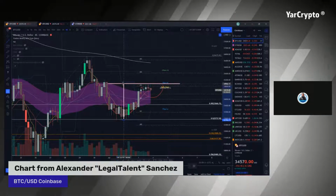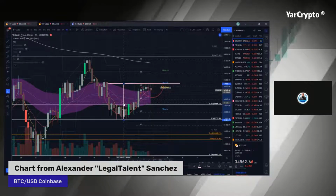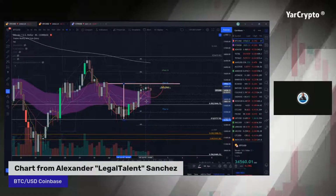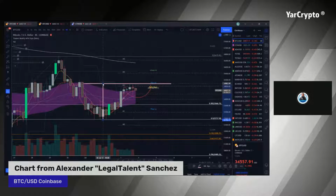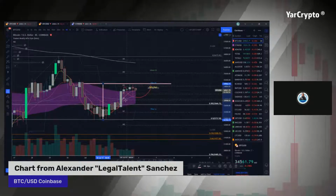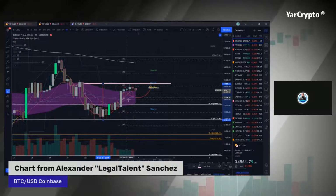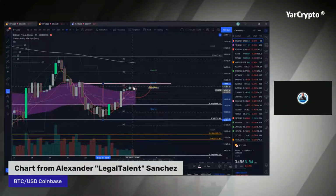If this is a cup and handle, one of the general rules is that the price does not retrace more than half of the distance, the size of the depth of the bowl of the cup. So we have here the depth of the bowl. The price should not retrace more than half that. So we're looking for obviously a bounce somewhere in this zone. I'm not sure if this past candle was the actual bounce.